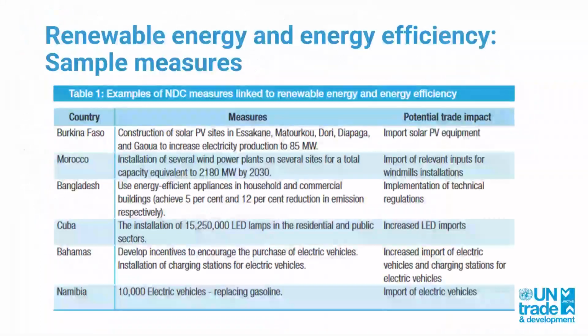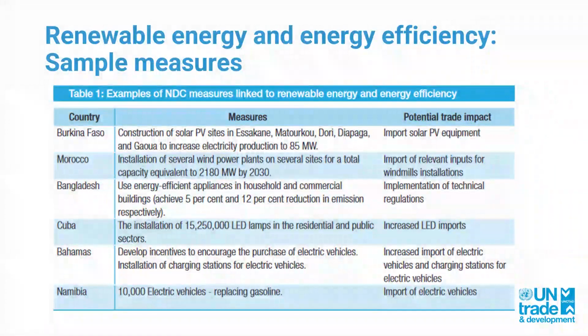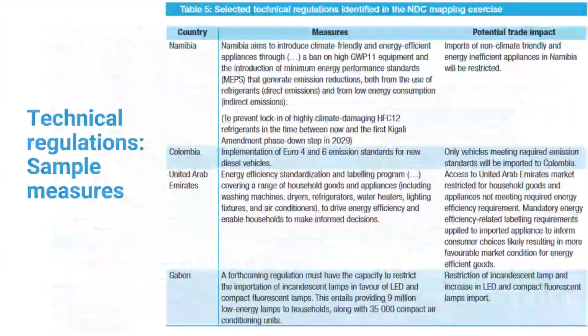So quickly, a few examples on renewable energy, from Burkina Faso, Morocco, Bangladesh, Cuba, Bahamas, and Namibia. This is the most common measure, adopted by 50 countries in the study. They often lead to an increase in imports of renewable energy equipment like solar panels and wind turbines, as you can see here. The second one is green value chain development, which about 35% of the countries have, that aims to reduce greenhouse gas emissions and enhance sustainability in the value chains.